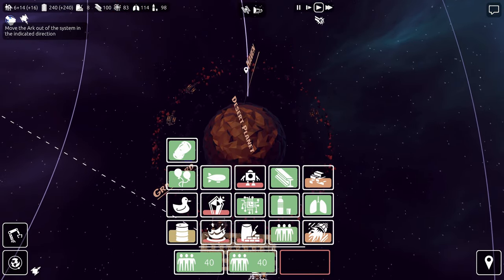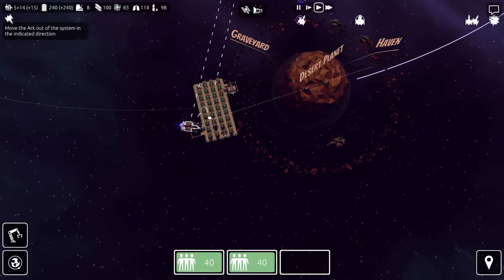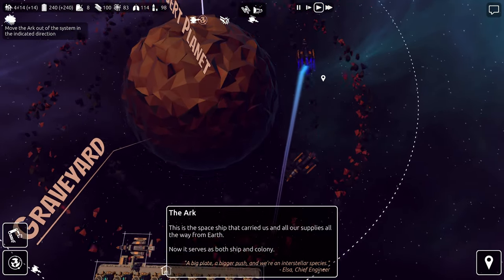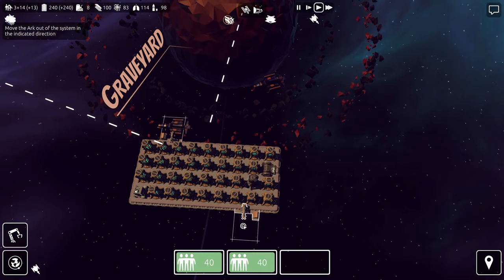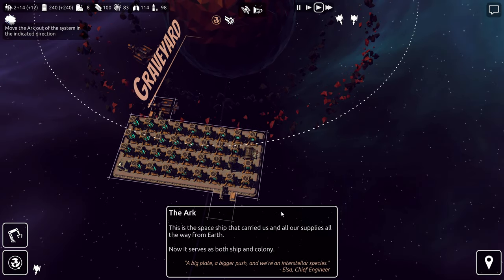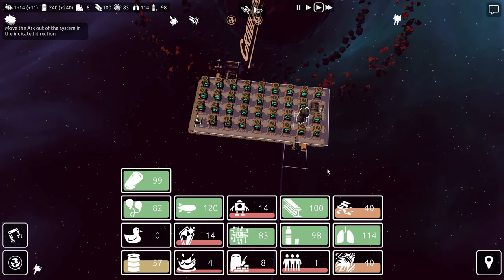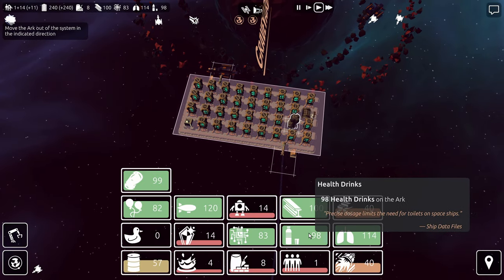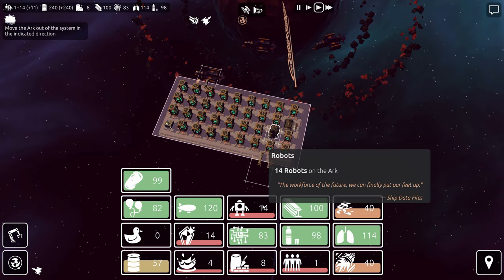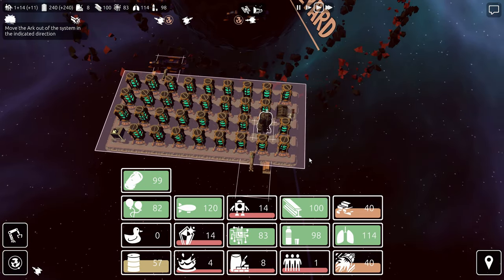So I got one bay available. I can go down and just gather up all the resources for the Ark, right? So I'm going to go ahead and do that. We're going to fill up the Ark with all available resources, all the resources they're going to need for survival. So if I click the storage here, you have a little bit more health drinks. We could send more robots too. There are some in Outland available.